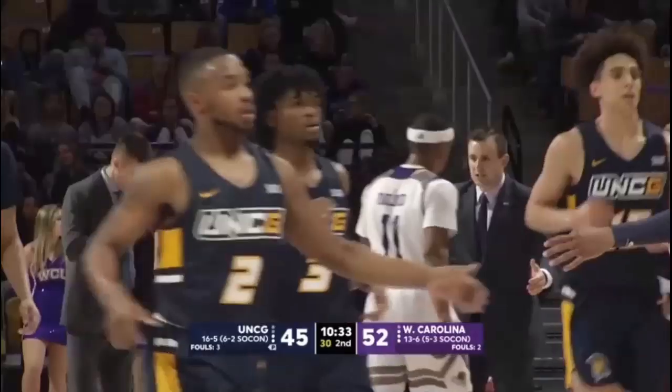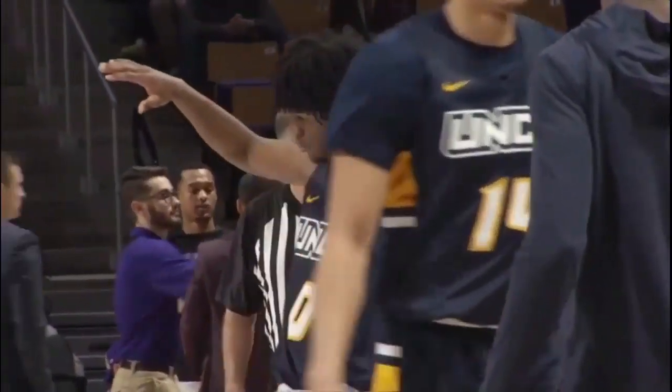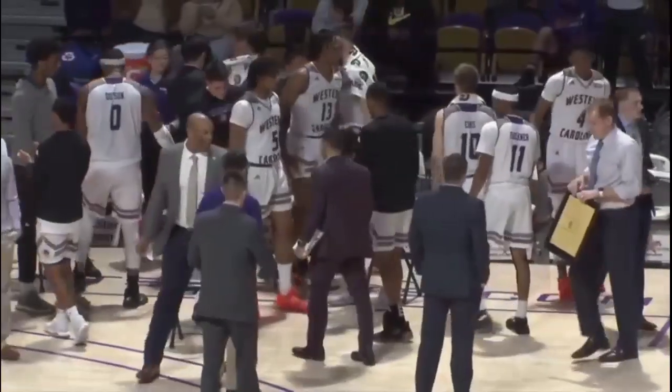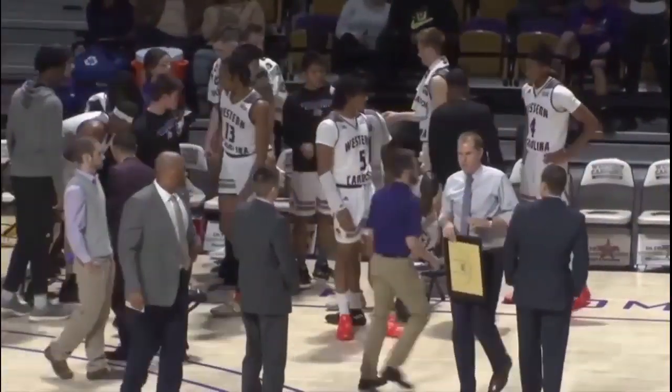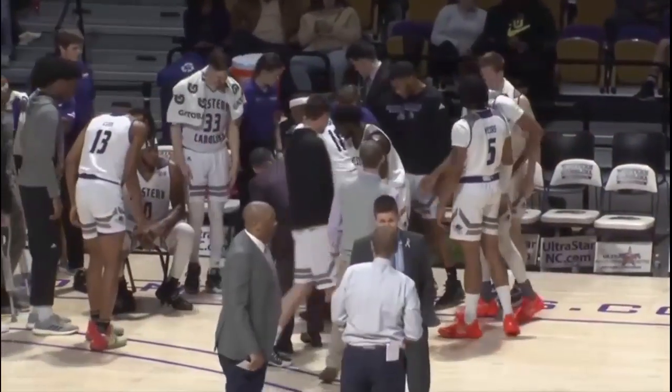10:33 to go in this one. Top half of the Southern Conference keeping check tonight as UNCG and Western Carolina duke it out in the mountains of Western North Carolina. 7-point Catamount lead halfway through this second half.